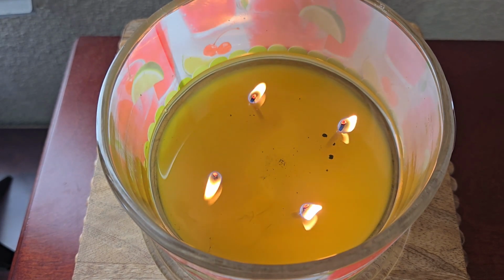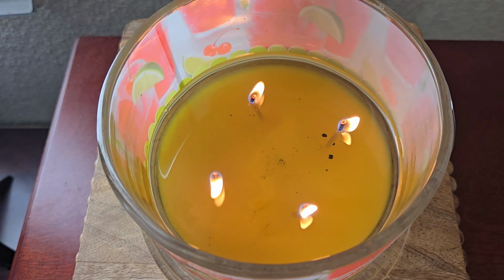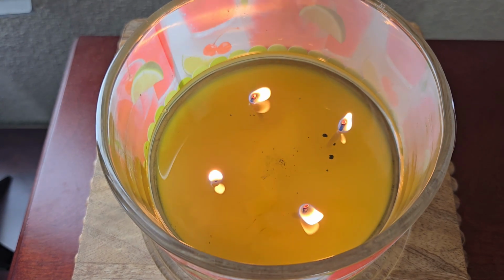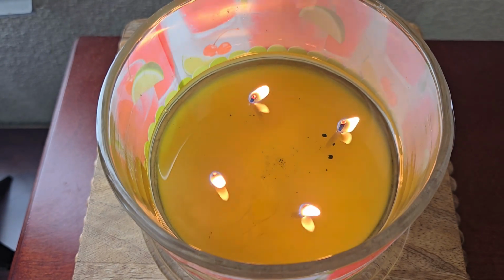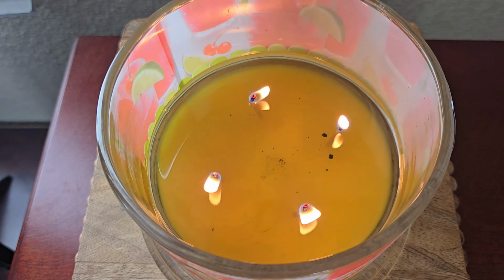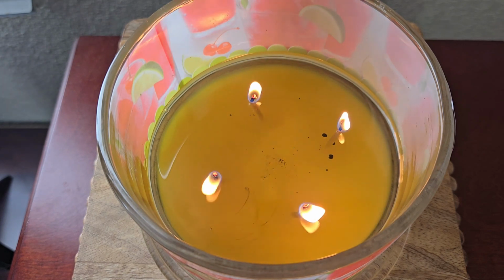I'm not sure how, but even though I'm not seeing visible traces of soot, I feel like the soot is going into the candle, and I do have some minor fallout, especially close to that wick right there. But overall, it's okay. No significant drifting wicks or mushroom tops though.